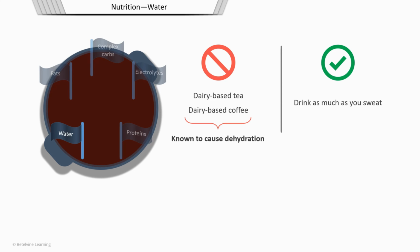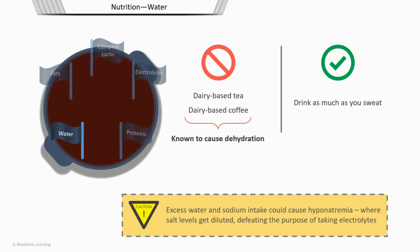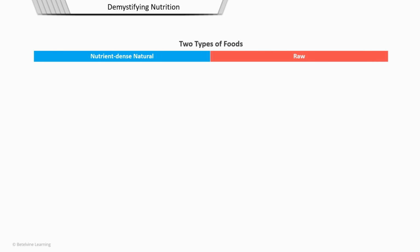Note that excess water and sodium intake could cause hyponatremia, a condition caused by drinking excess water, which dilutes the salt levels in your body. In such a case, the purpose of taking electrolytes gets defeated. The foods we have examined so far that help pre and post a run can be classified into two types: nutrient-dense and raw foods. Nutrient-dense foods.